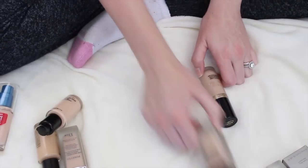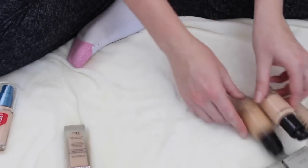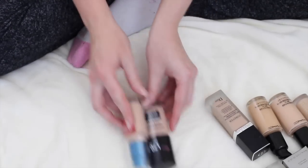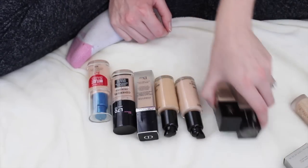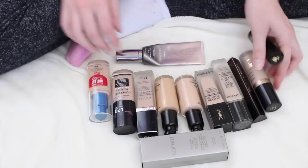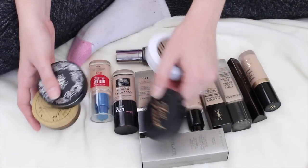The Lancome Tant Idol Ultra, the YSL All Hours, the Too Faced Born This Way in the color Nude, my MAC Studio Fix, Dior Forever, and then my two CoverGirl ones. So, I mean, yeah, it kind of is a lot, but not that much. It actually isn't that bad. So this is what I'm keeping along with my powder foundations.